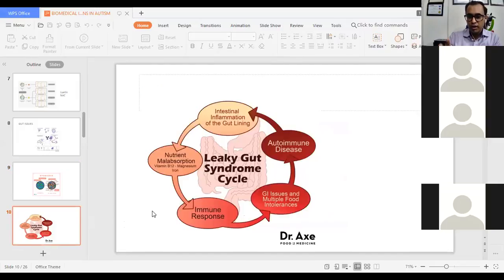Now, leaky gut syndrome. We have discussed the cause of the leaky gut, why autoimmune diseases happen, and the recurrent cough and cold infections. Here comes the importance of food intolerance: GI issues and multiple food intolerances. Why does it happen? Because of intolerance to gluten and casein. That is the importance of going for the food intolerance test, so that we get an idea about the intolerance levels for different foods. Accordingly, we can work on the leaky gut and on the different spectrums of nutrition, malabsorption, and so on.